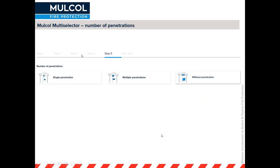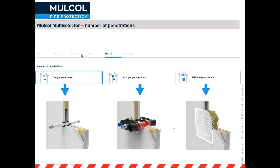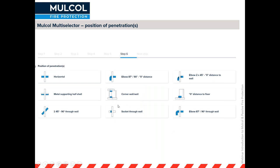So flexible wall, then you can choose either a single penetration, which can be like a single pipe or a cable bundle or something like that. Or you can go for multiple penetrations where you've got a multitude of pipes going through one opening and fire stopped with one collar, for example, or you can just have a blank seal. In my case, I'm going to look at a single penetration. And when you do that, it will ask you, what is your position of the penetration? In this case, horizontal, but you can choose any of the other ones as well.